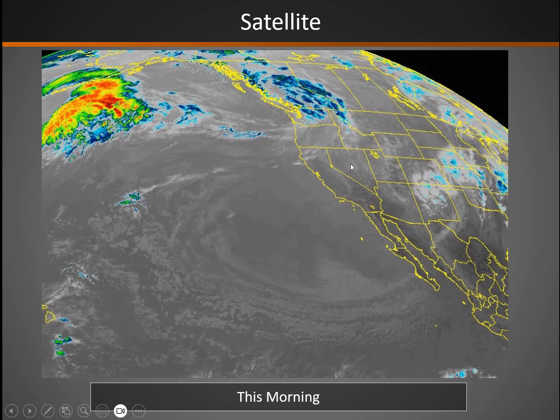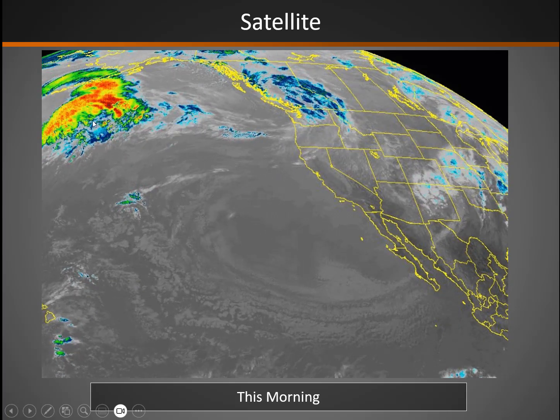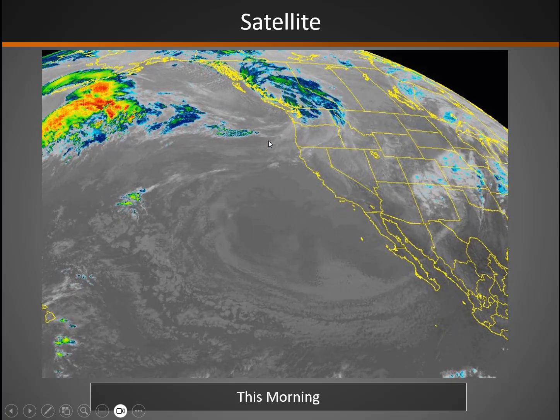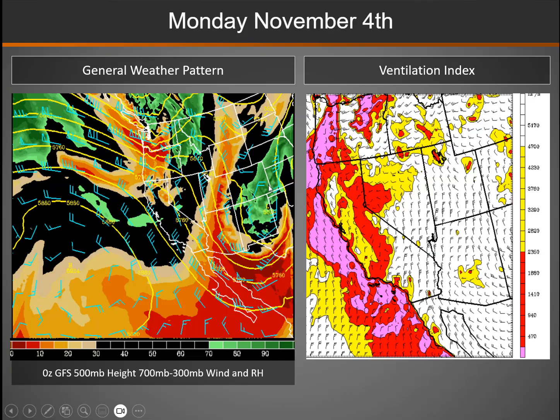Satellite imagery, clear skies over us, but we see a series of storm systems lining up. One's pushing into British Columbia. A second one we'll be watching as it moves swiftly out of the Bering Sea and down into the Gulf of Alaska, and should approach our region in the next 2 days or so.